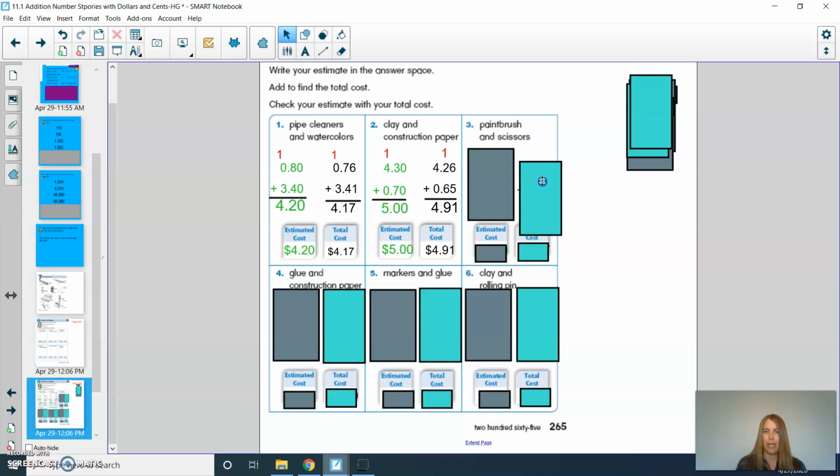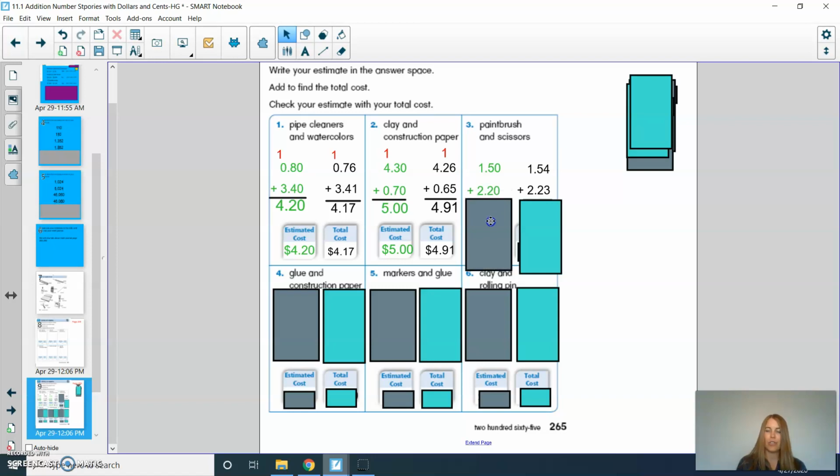When I'm solving for the paintbrush and scissors, I found the two prices were $1.54 and $2.23. When I'm rounding, $1.54 rounds to $1.50, $2.23 rounds to $2.20. 0 plus 0 is 0, 5 plus 2 is 7, and then 2 plus 1 is 3, giving me an estimated cost of $3.70. Now for solving the actual, 4 plus 3 is 7, 5 plus 2 is also 7, and 2 plus 1 is 3. Notice how my decimal point comes straight down, giving me my answer of $3.77.